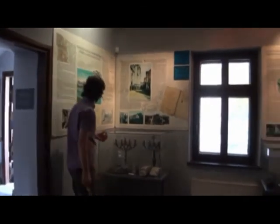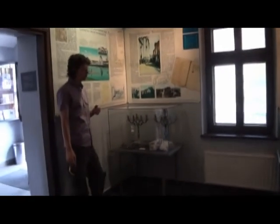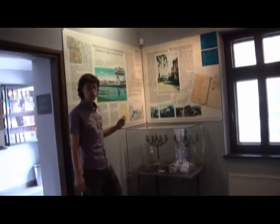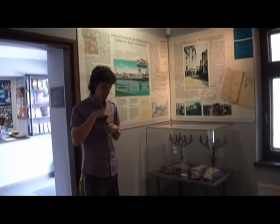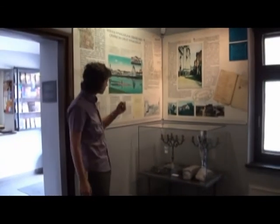So Oświęcim was a spiritual and a religious center for Jews in Western Poland. And we see here in this picture, this building here, this was the Great Synagogue. It had space for about 2,000 people, so it was a great synagogue. And this was more or less the center.